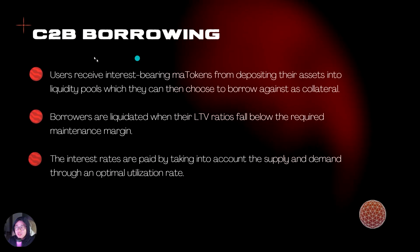Merry Xmas. So more about C2B borrowing, users will receive their tokens in the form of MA tokens. So let's say I deposit UST, I'll receive MA UST. If I deposit Luna, it will be MA Luna.